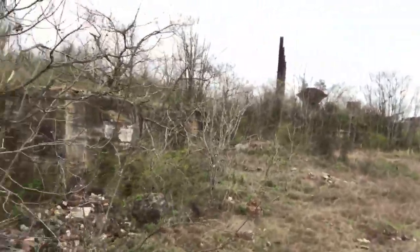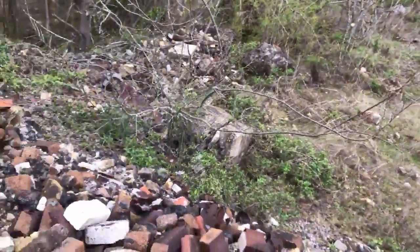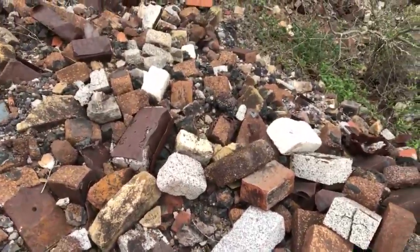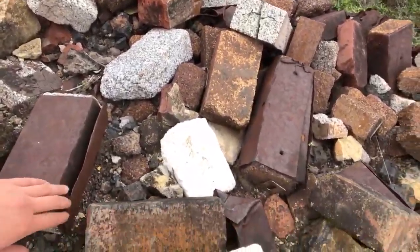Yeah, now we're getting to the good stuff. Man, look at all of this. Looks like this is how they would bend the metal around these bricks. I don't know what that's for, but they have a metal layer over these bricks.